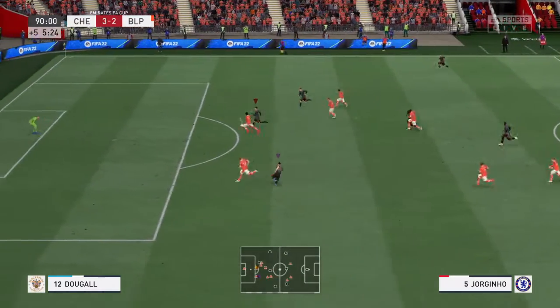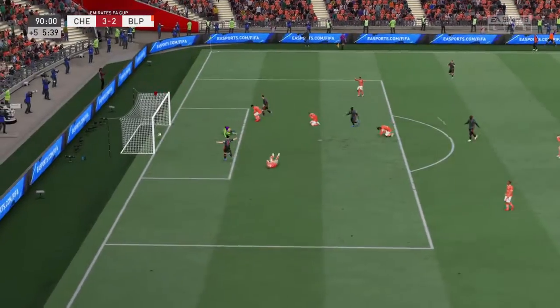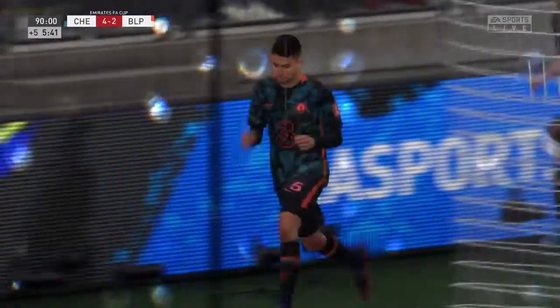And he likes to run at them. This could be it! A goal! And that is going to be that! Name on the trophy!